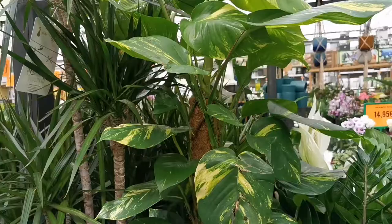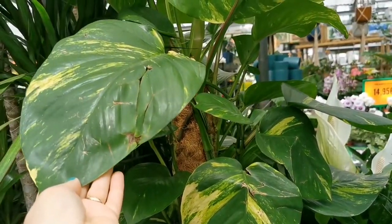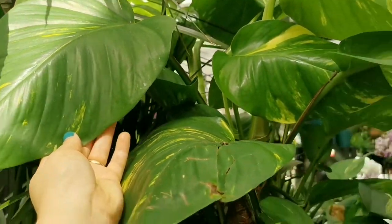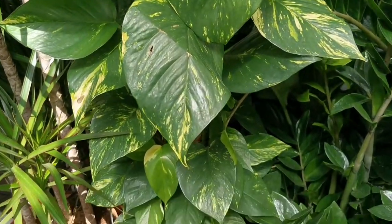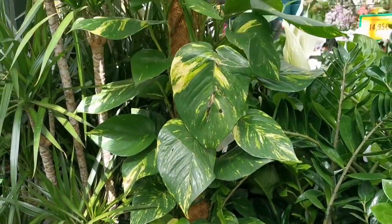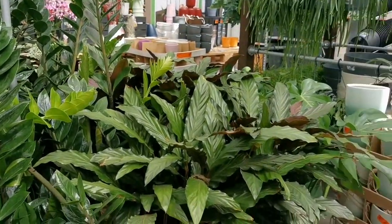Peace lily. Guys, they have a golden pothos here with huge leaves. I've never seen one like this. Look at the size of the leaf compared to my hand. Of course, the ones on the bottom are smaller and the price is €32.95, which is not expensive for a plant this size. This is way taller than me, albeit I'm not that tall, but still.